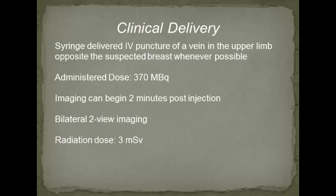The clinical delivery is very simple. It's a syringe IV puncture in the upper limb. Typically, we try to concentrate on the contralateral limb whenever possible. And the primary reason for this is that if the technologist extravasates that dose into the subcutaneous tissue, that subcutaneous tissue is drained by the lymphatics. And what you can see in that case is you can see enhancement in the nodes, in the axillary nodes, and whether that enhancement is because of tumor or because of extravasation of dose, you're not entirely sure. So whenever possible, we typically try to inject into the opposite arm.